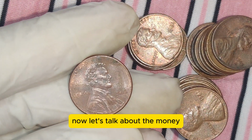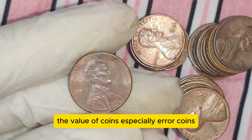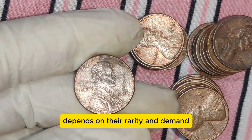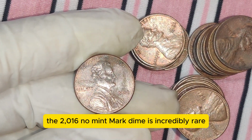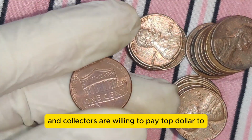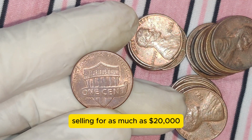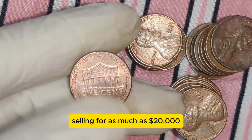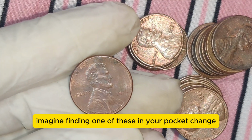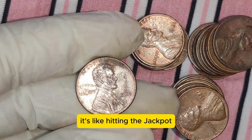Now, let's talk about the money. Why is this coin worth so much? The value of coins, especially error coins, depends on their rarity and demand. The 2016 no-mint mark dime is incredibly rare, and collectors are willing to pay top dollar to add it to their collections. Recent auctions have seen these dimes selling for as much as $20,000. Yes, you heard that right. Imagine finding one of these in your pocket change or an old coin jar at home. It's like hitting the jackpot.